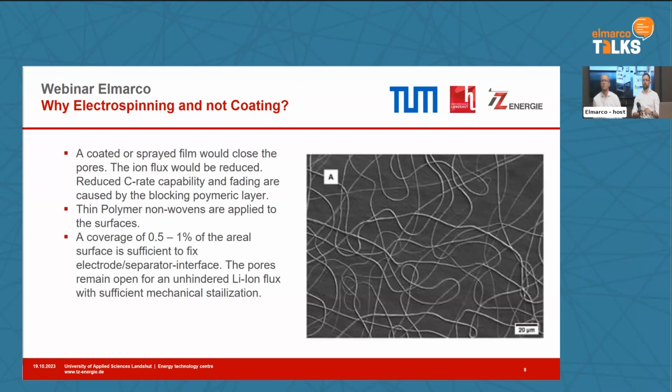spinning interface, and 99% of the surface of the separator remains open, and only 1 or 0.5% is blocked. But this little amount of glue is sufficient to fix the interfaces and to enable the high production speeds. So we could also spray like a lacquer over it, but then we will block all the interface. And this electrospinning technology enables us to keep high speed assembly and also high charge and discharge rates.